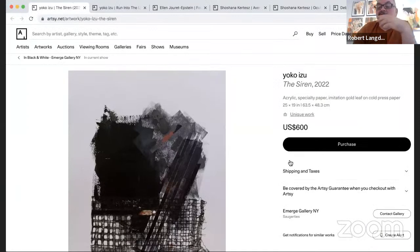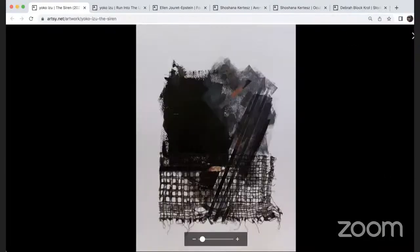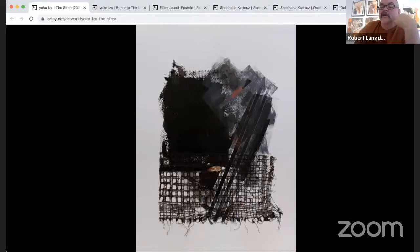Two pieces by Yoko Aizu. This is a new artist for the gallery. The Hudson Valley, and Saugerties in particular, has really become a haven for artists the last couple of years. So I'm so pleased to see so many really talented artists moving up to the area.